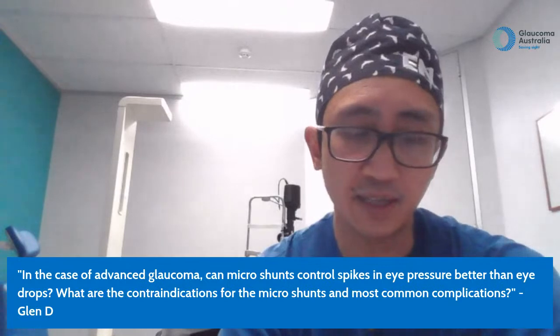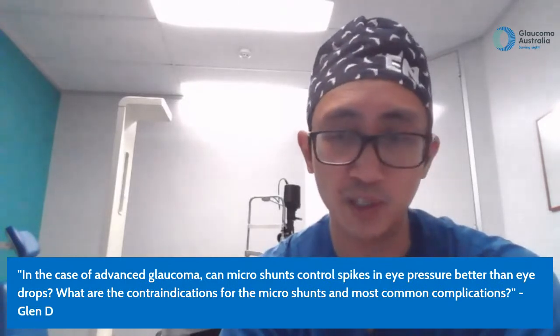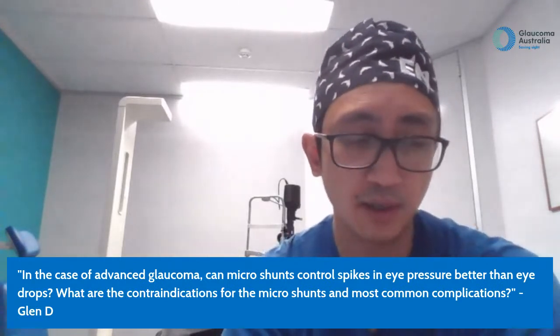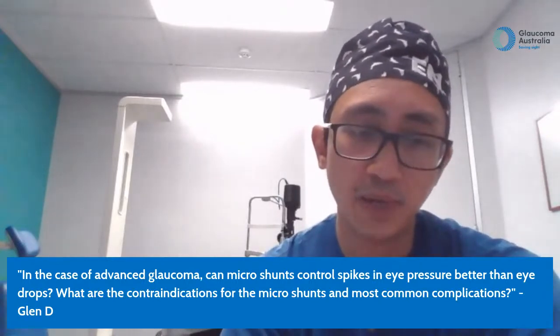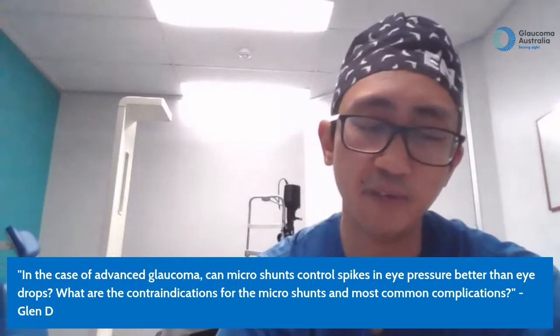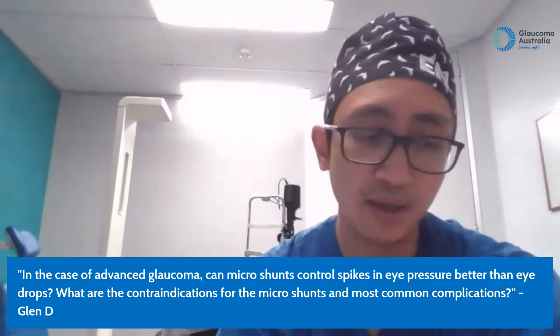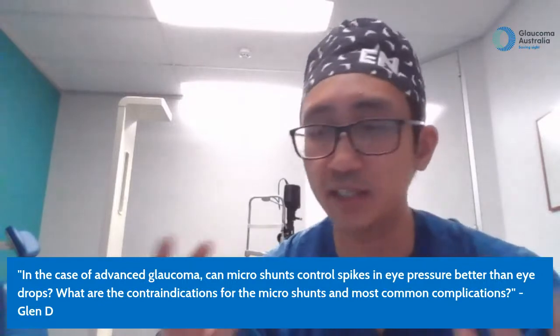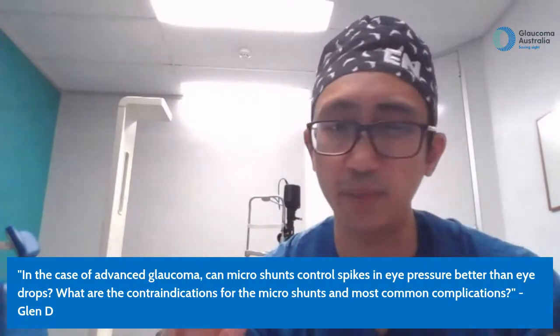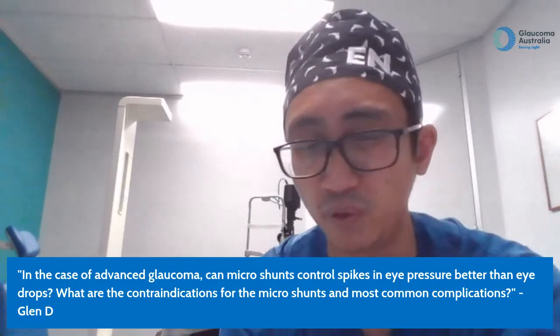So in that sort of scenario, perhaps that patient's getting worse because they just need a much, much lower pressure. Sometimes they're getting worse because perhaps their pressure is good in the clinic, but they're getting fluctuations in the pressure at home. This can happen for various reasons, because we know there's a diurnal variation to the pressure. It tends to peak in the early hours of the morning, around 4 a.m.